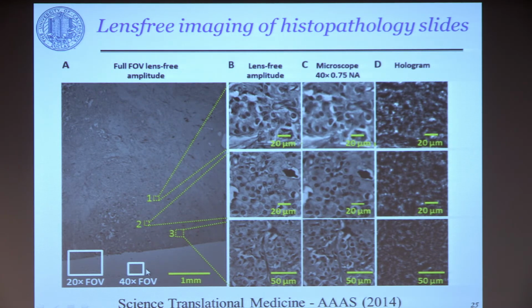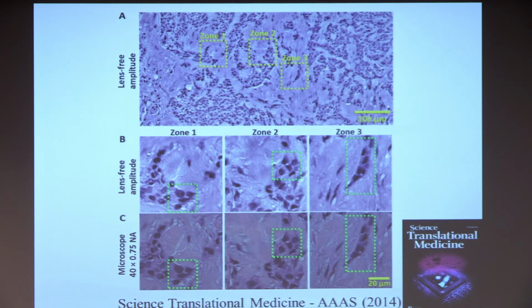In terms of features of interest for a pathologist, we've given these images blindly to an expert, board-certified pathologist for diagnostic purposes, and we've achieved 99% accuracy compared to a traditional light microscope, revealing that all the features are preserved. That one error was actually entirely a statistical error of the diagnostician, not our images. We're very confident on that.